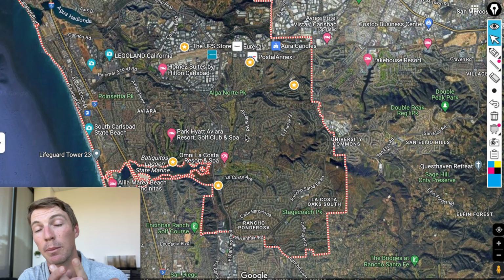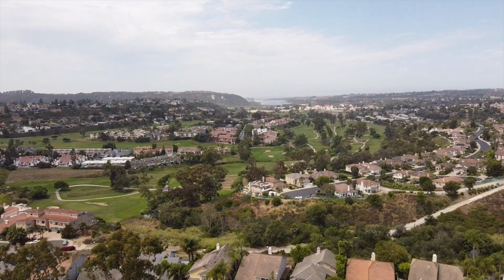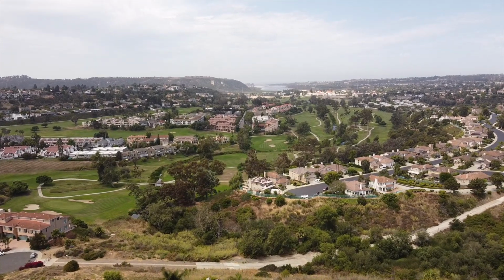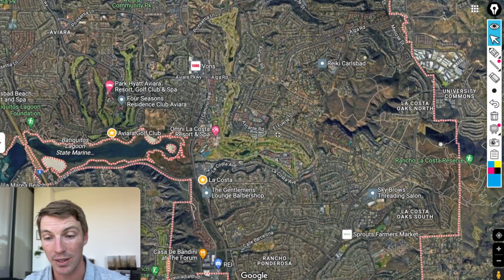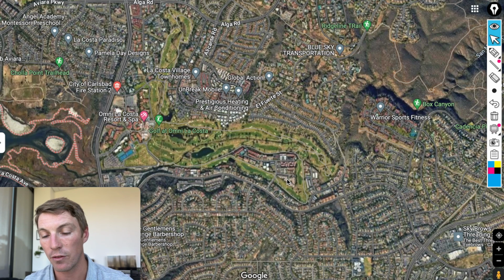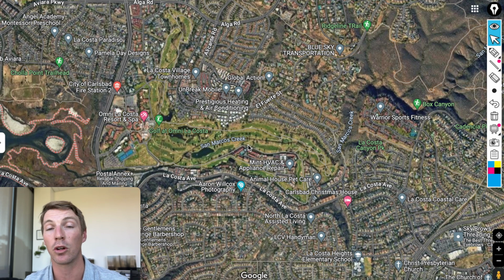So it's a huge neighborhood, and you got a lot of great homes back here, whether you want a condo, whether you want a single family. If your budget is right around the 700s to 800s, look right around this golf course right here. This is the Omni. But this little pocket, you can find some great, beautiful townhomes for like $700,000 to $800,000, which is amazing.